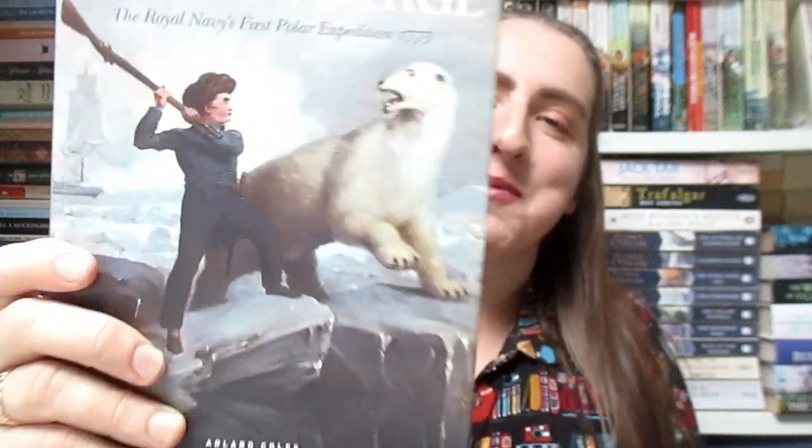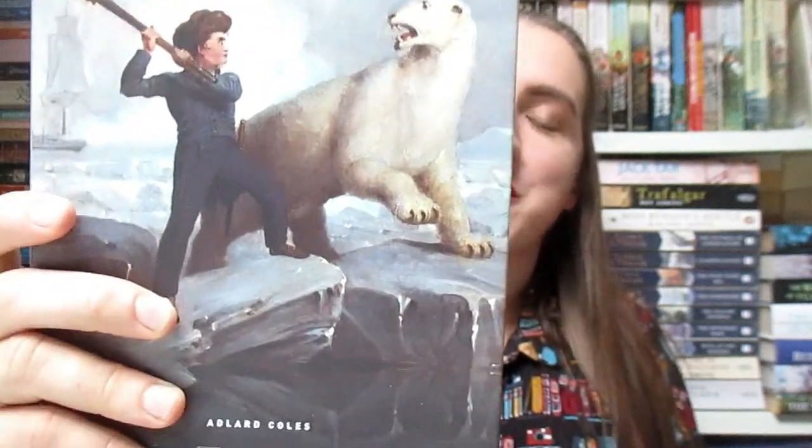So the next one I'm going to talk about is this one, Nelson's Arctic Voyage, the Royal Navy's first polar expedition, 1773. I love this painting. It's very much, I suppose, like you'd see in a magazine for young boys in the Victorian period or something, which is, you know, probably the whole point. But it is a great painting. Like, look at the polar bear, he looks terrified of a little boy.